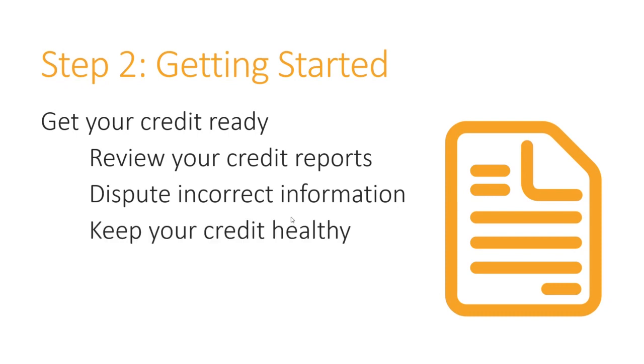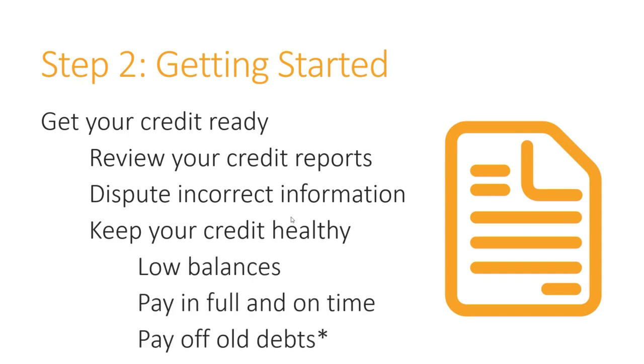Keep your credit healthy. What can you do to keep your credit healthy? Well, we went into details in the credit workshop, but just some tips. Recap if you didn't make that one. Keep your balances low, especially on any revolving lines of credit. Credit cards, department store cards, gas credit cards.